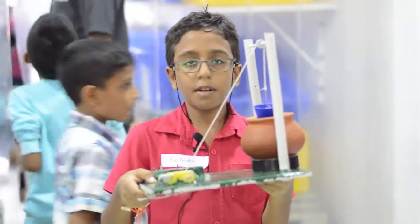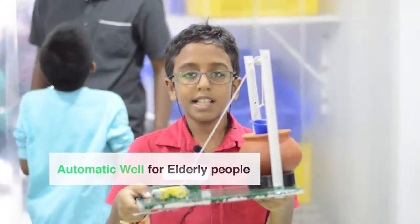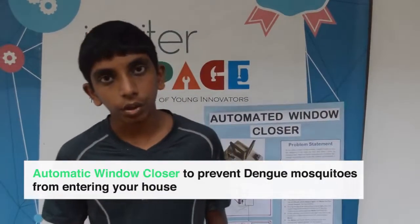draw water from a well. I made this machine from which it automatically pulls water from a well. Automated window closer, which closes automatically in the evening. In day-to-day life, people usually forget to close their window. Because of this problem, there are so many mosquitoes in their room.